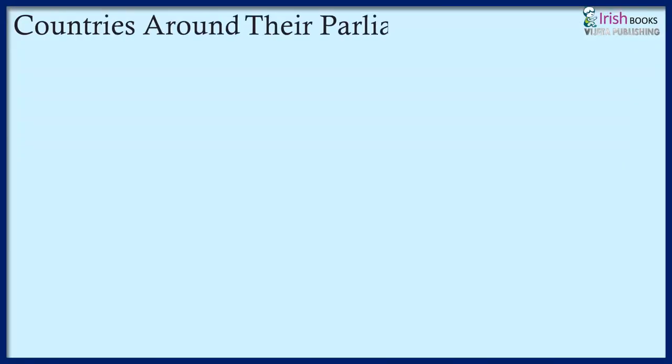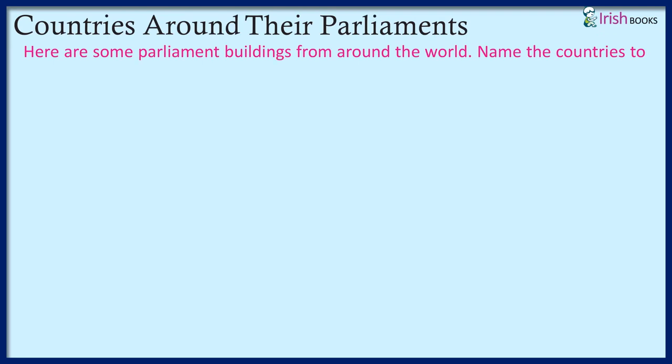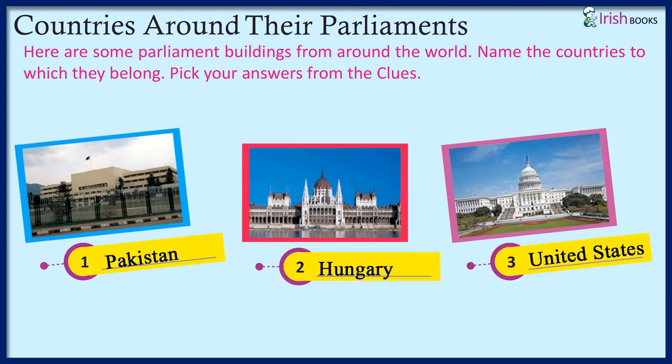Countries around their parliaments. Here are some parliament buildings from around the world. Name the countries to which they belong. Pick your answers from the clues.